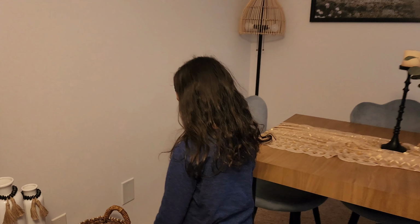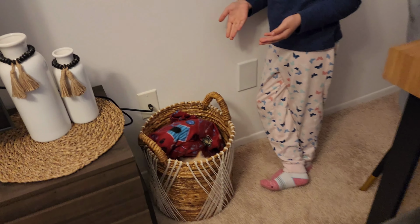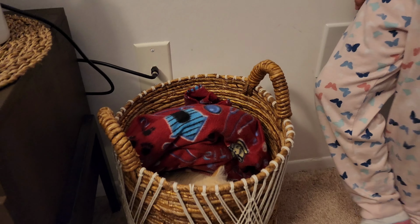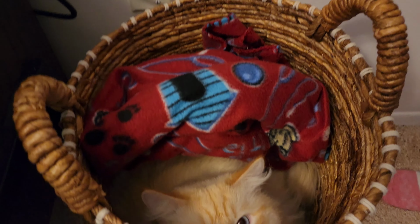What do we have? What do we have here? This basket. And inside is... What is this? A cat. What? A cat.